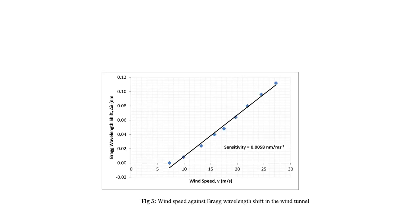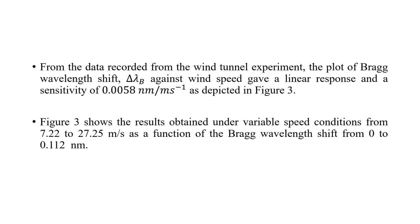Now, as you can see, a linear relationship exists between the Bragg wavelength and the wind speed. That gave us a sensitivity of 0.0058 nanometer per meter per second. From the data recorded from the wind tunnel experiment, the plot of Bragg wavelength shift against wind speed gave a linear response and the sensitivity of that, as shown in figure 3 in the previous slide.